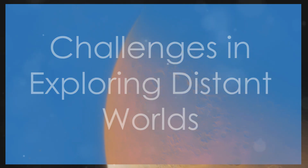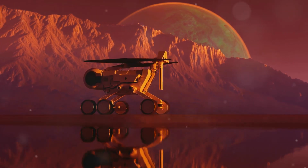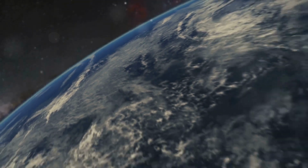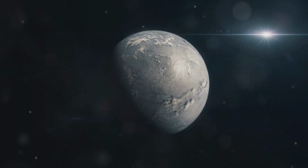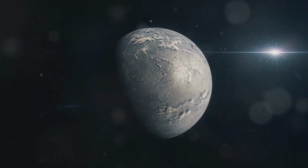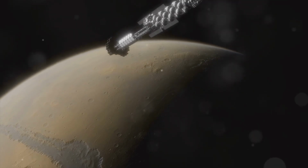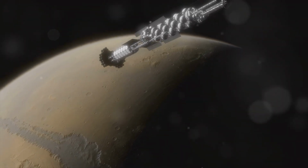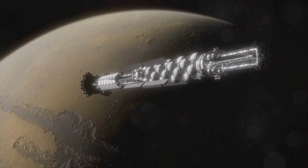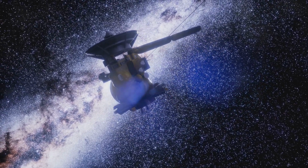While the idea of discovering habitable planets is incredibly exciting, the reality of exploring these distant worlds presents some formidable challenges. The first and most obvious hurdle is the sheer vastness of space. Even the closest potentially habitable exoplanet, Proxima Centauri b, is over 4 light-years away. To put that into perspective, if we could travel at the speed of the fastest spacecraft ever built, it would still take us tens of thousands of years to get there. The distances involved are mind-boggling and pose a significant barrier to direct exploration.